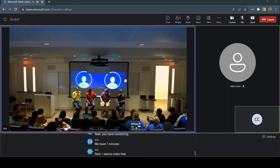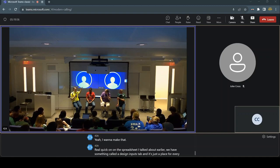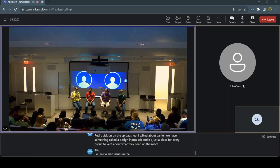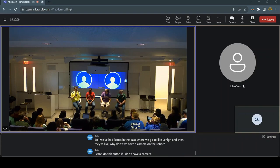Real quick, on the spreadsheet I talked about earlier, we have something called a design inputs tab, and it's a place for every group to vent about what they need on the robot. We've had issues in the past where we go to Lehigh and then they're like, why don't we have a camera on the robot? I can't do this Auton if I don't have a camera specifically here. Like, you didn't ask for that.